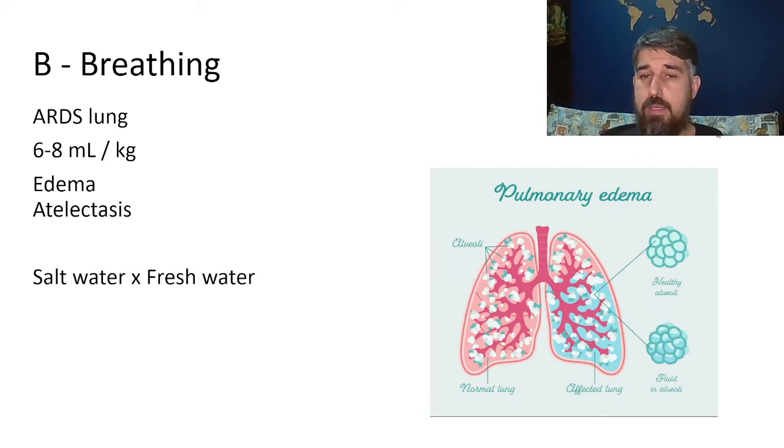And we go for breathing. So we have to think that the drowning patient has a lung that's very similar to ARDS, acute respiratory distress syndrome. It's a very similar lung because we have a lot of edema, we have atelectasis, we have a lot of fluid inside the alveoli, all our cells are stuffed, so the ventilation is not good. And in these patients, we tend to be a little bit more aggressive.